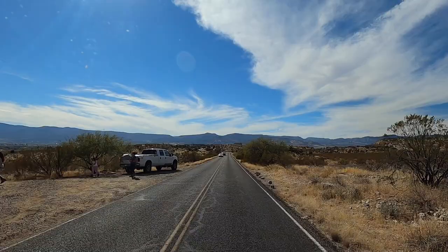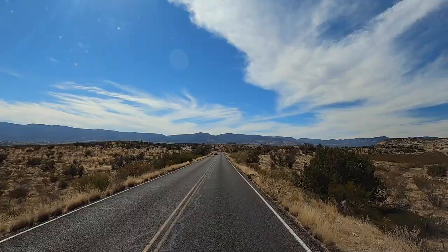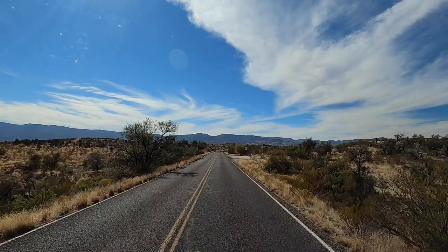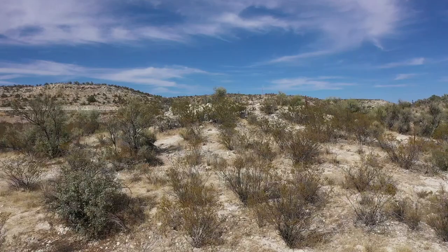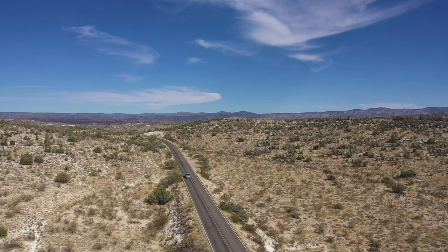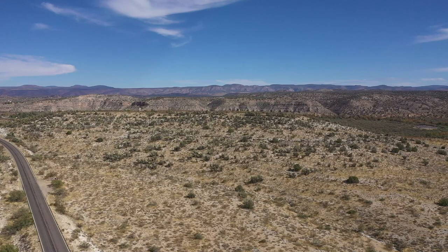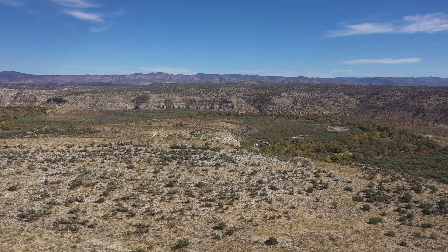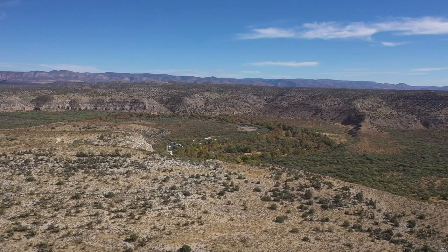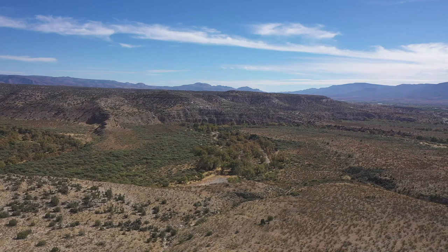There's the sign. Oh, look at the family getting a selfie. All right, we're off the property. Let's check it out from the air one more time. Up we go. Look how just wide open and vast everything is. Down over that hillside is where we were. Swing around. That's a view they had hundreds of years ago.